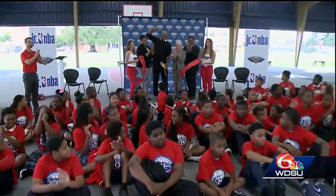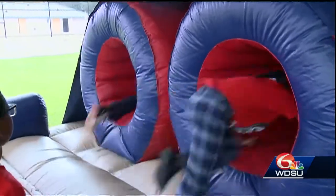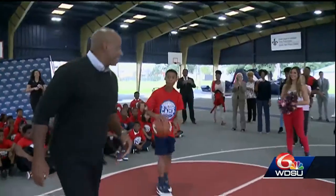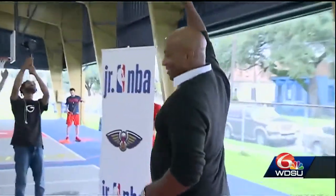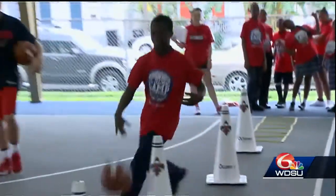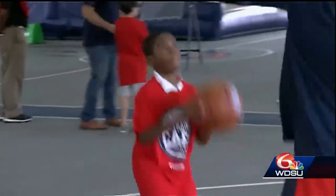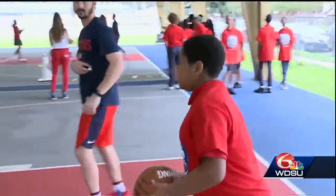The Pelicans are making their mark at A.L. Davis Playground to dedicate a refurbished basketball court. City leaders, NORD, and Pelicans general manager Dell Demps were all on site for a ribbon cutting of a new up-to-date basketball court. Following the dedication, students got to try the court out during a basketball clinic. They got the chance to run drills, jump, and have hands-on conversations about life lessons that connect to basketball.